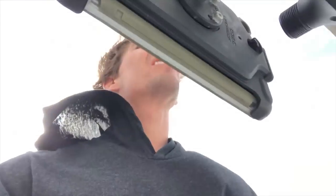All right, we put all the sails up and turned the engines off, and we're definitely going faster. We're close hauled still. Woo!